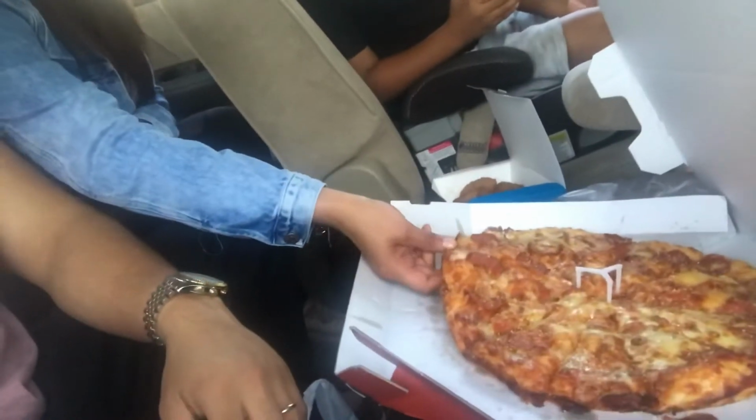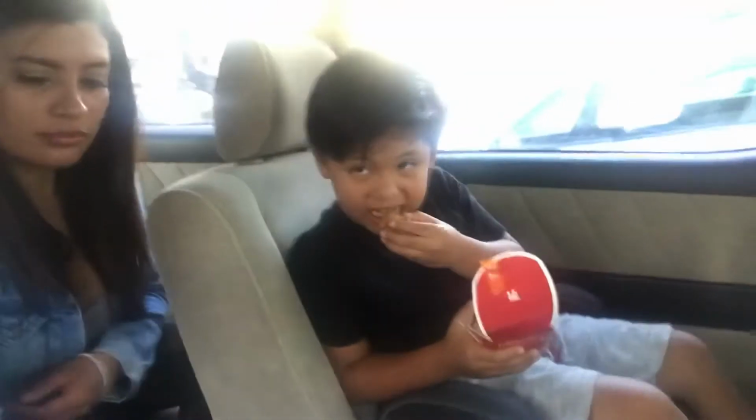Hi guys, we ordered some Domino's pizza. We're about to eat it inside the car. Earlier you guys just saw the inside of Domino's Pizza, but we decided that we're gonna eat inside our van and listen to some scary YouTube stories. You have this ham and cheese, I believe. They're chicken nuggets, and Angel has his own version of chicken nuggets from 7-Eleven. We're actually parked right in front of 7-Eleven here in downtown Hiroshima.